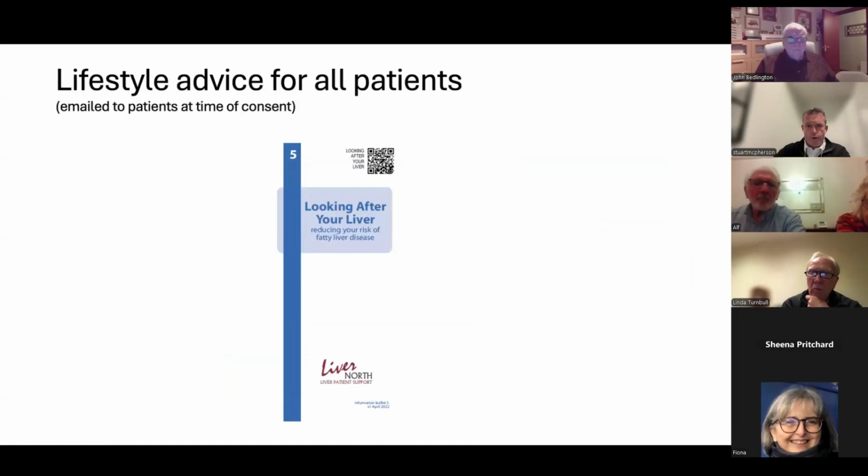LIVErNORTH helped put this together, the leaflet that everybody got as part of the study. So, looking after your liver. We will need to update this one and change it from fatty liver disease to steatotic liver disease. And it's a great little leaflet.